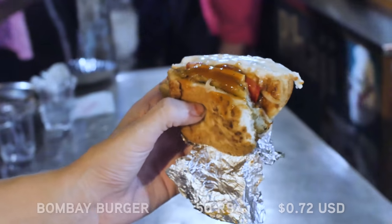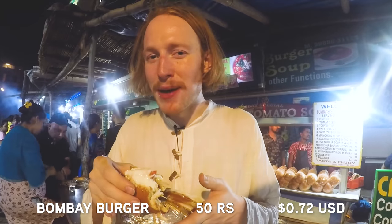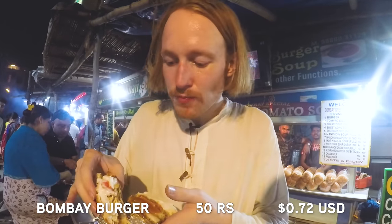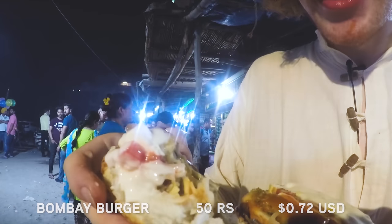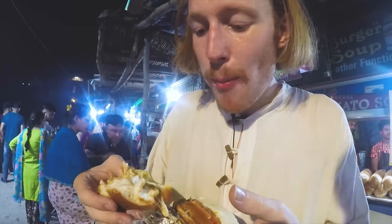Tastes like a fast food burger. Super tangy. The blending of these sauces tastes kind of like a Big Mac or something from McDonald's. It's got all kinds of sweet chutneys all over it. It's like a super sweet aloo chaat. It kind of tastes more like the aloo chaat you get on the street. That's pretty good, you know.